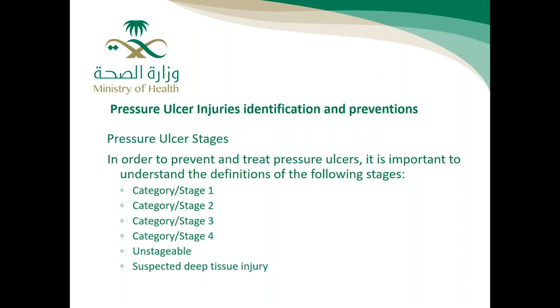Stage 4, full thickness tissue loss with exposed bone, tendon, or muscle. Slough or eschar may be present on some parts of the wound. Tunneling and undermining are often present, and may extend into muscle or supporting structures, making osteomyelitis possible.